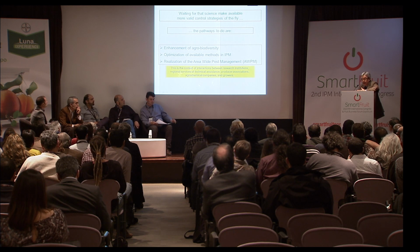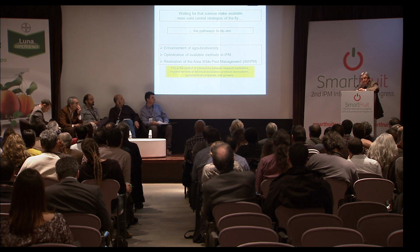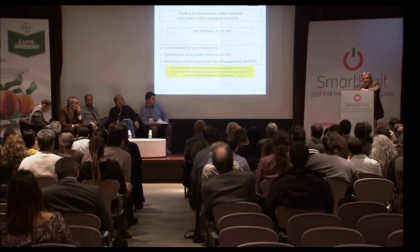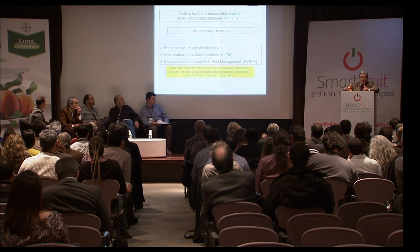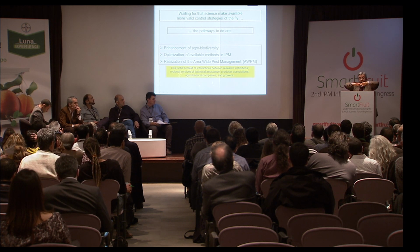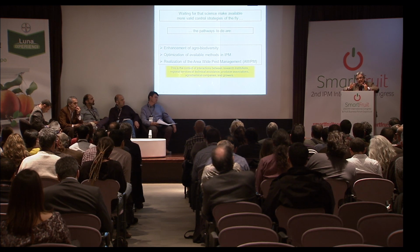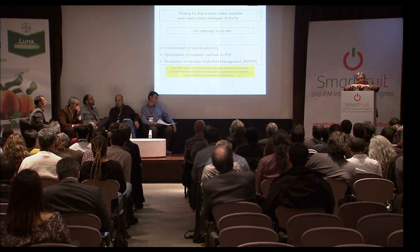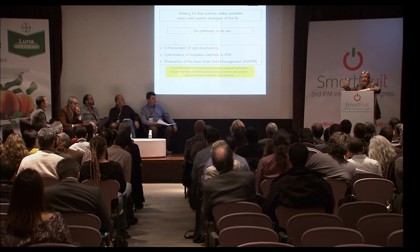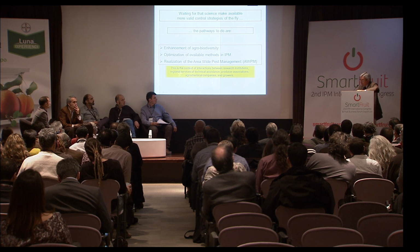And the important thing to do is to have an increase or enhancement of agrobiodiversity, optimization of available IPM methods, because they're not available to the same degree in all the countries of the EU, and what we call area-wide pest management over a much broader area. Because this is where we can see a sort of crossover of the research institutions, regional service, technical assistance, producer associations, agrochemical companies, and of course the growers.